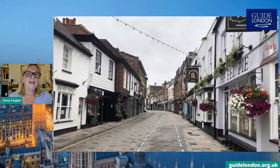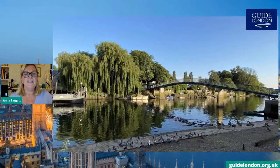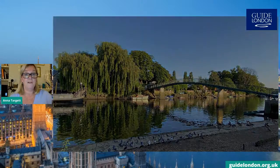Looking on the right-hand side, you can see a pub there, the Eel Pie Pub. And the Eel Pie actually refers to an island. And that island is right in the middle of the Thames. Why don't we take a look at that island? Let's take a walk over this bridge. Now, this is just a footbridge, no vehicles.